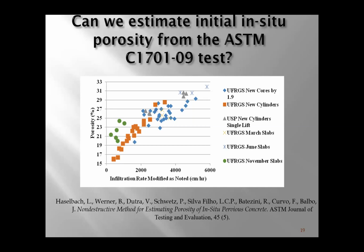You don't want to go too far. If you have a really fast infiltration rate, above 2,500 inches per hour, then you probably have a pretty porous placement, which might not be as durable. So it's a good way to have a quick idea, and you can do it all over your slab without doing a lot of cores. This was sort of a rule of thumb kind of exercise we did.